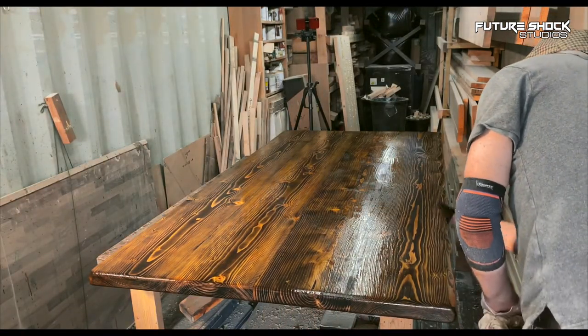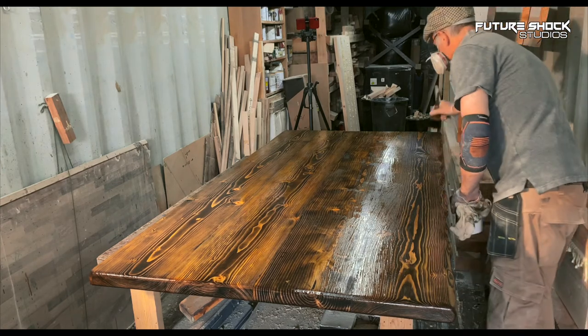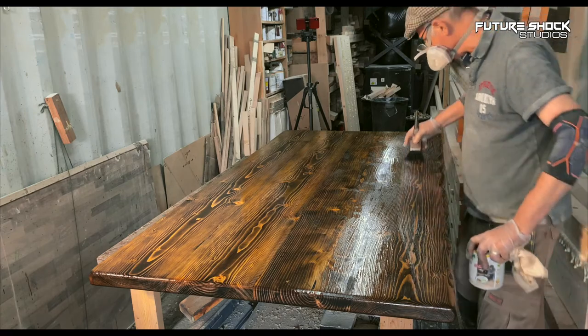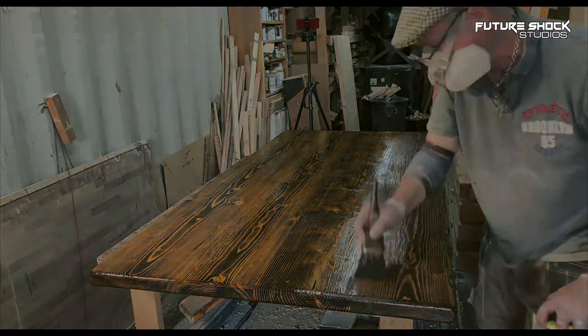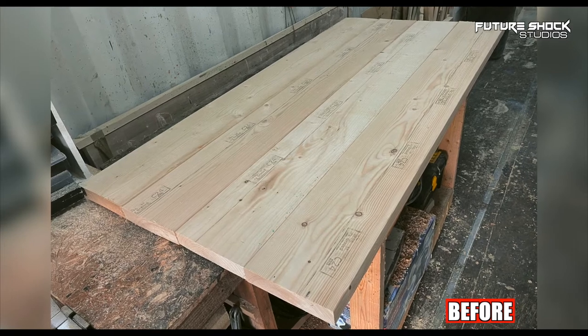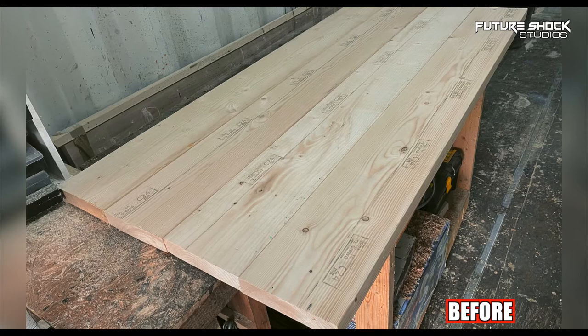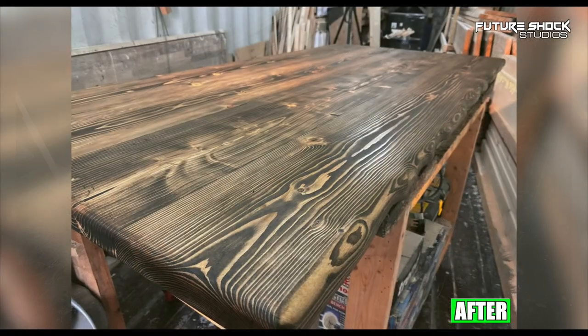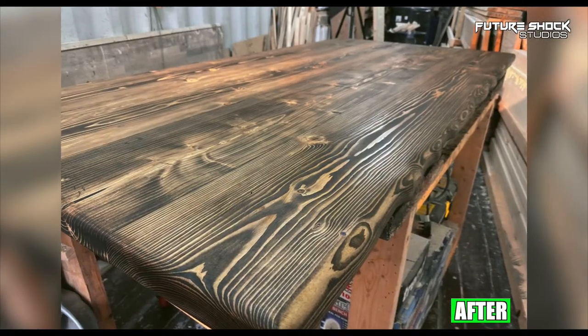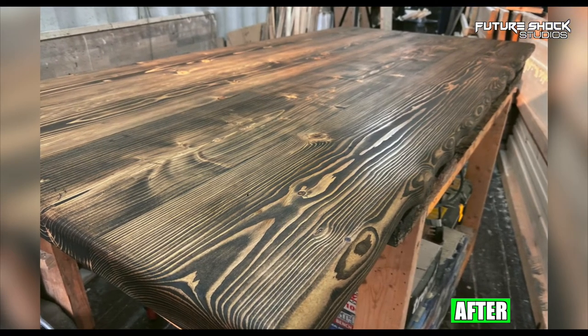One of the added beauties of Osmo is, again, it highlights that grain even further. Now, the final finish on this piece was satin. At the moment, it looks pretty glossy, but that's because it's wet. It dries satin. Before, boom, after. I think you'll all agree that's a pretty dramatic end result.